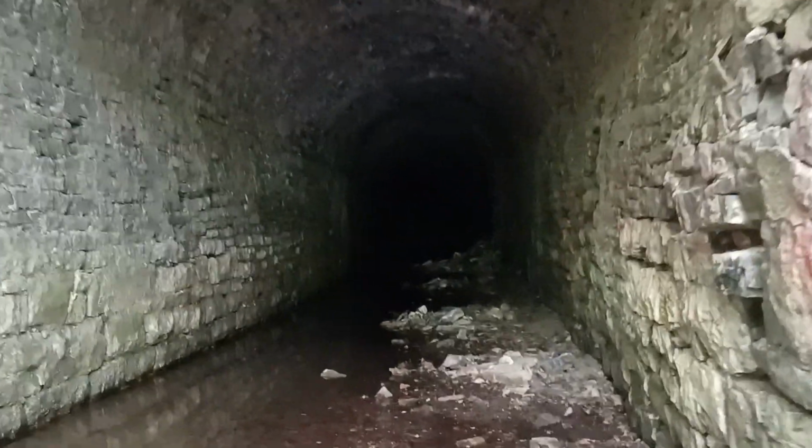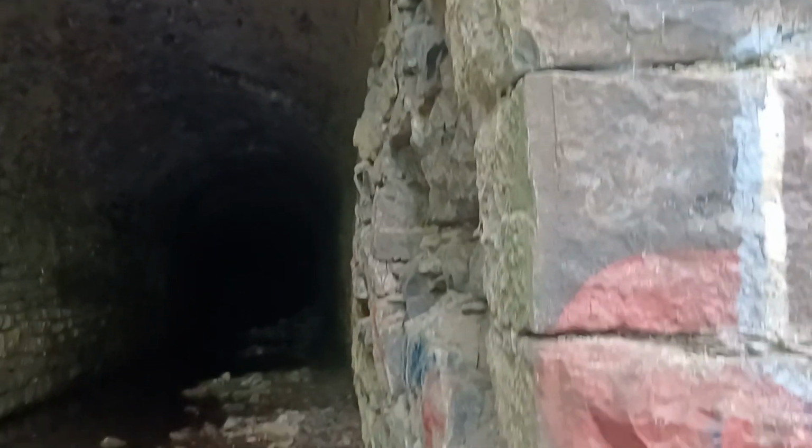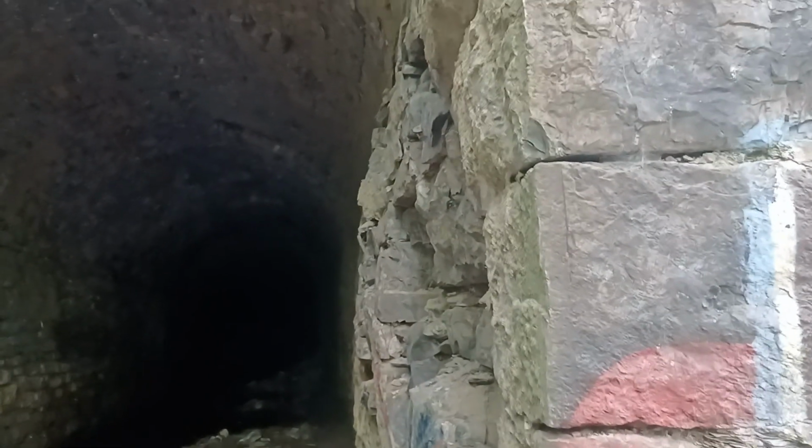So this is the one that was most recently active. I'll do another one of these things one time when Ev isn't with me. But you can see this wall is bowing out a bit here. If I step back, you'll probably see it a little more. See that arc in the side of it? Right there? If that isn't stabilized, this tunnel will be lost also.